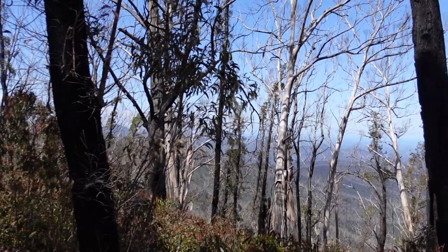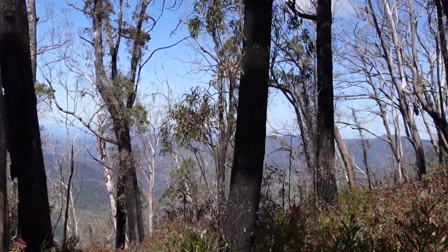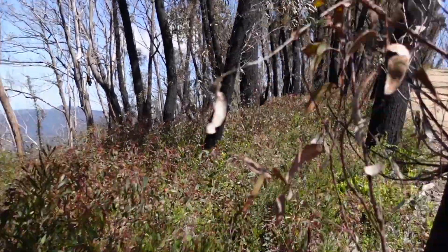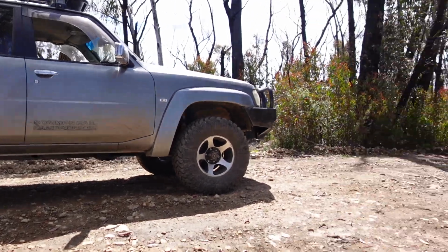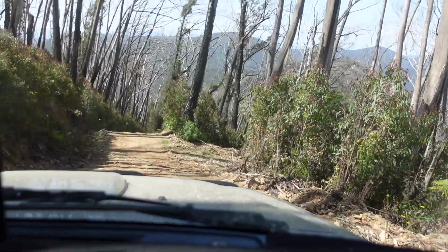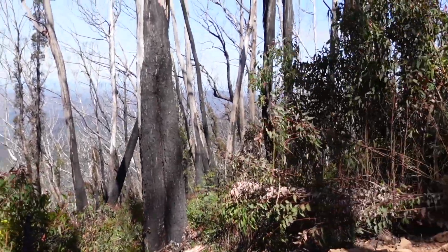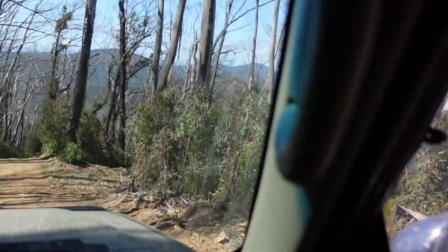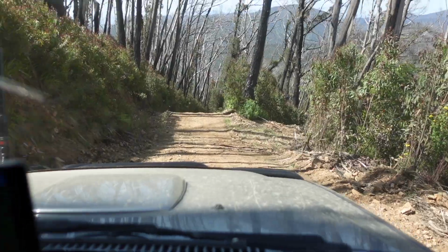950 meters up, 1,000 meters up, something like that. Looks awesome. I don't know if we're coming down now or what, but this is good fun, something a bit different. We'll keep heading that way. So this is where I think we start our descent. That's basically the peak where we are on the ridge line, and we're gonna keep heading that way. So all downhill from here.